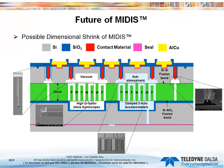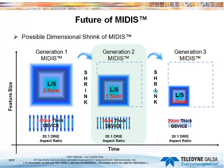Before I go, I will show you also what will happen with MIDI over time. If you take your energy and your time to design into MIDI, I want you to know where we're heading with MIDI for your future. First, there will be a dimensional shrink of MIDI. What I see here in green is the device itself. The remaining is assembly and connection. What you see here in green is really the moving portion, what's moving in the gyro section and in the accelerometer region. The rest is connection: this is the through silicon via connection, these are the cavities to prevent stiction, process-induced stiction, and this is the plug to have the two independent pressures. But what is important is the green section will shrink, and I will show you how it will shrink.